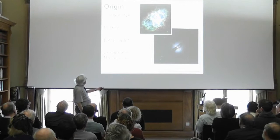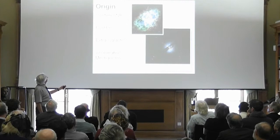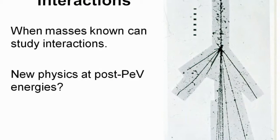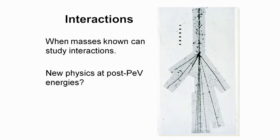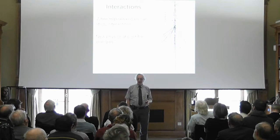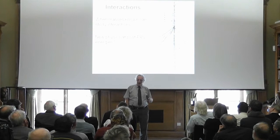So, are they really extragalactic? What are the mechanisms for acceleration? What of work is being done remains to be done. Interactions, here's that picture I showed before. It may be there are surprises still in store here because the cosmic rays extend to much higher energies than you can achieve in Geneva at CERN. The only problem is that at the highest energy, you get about one per acre per decade. It's not very high, is it? Whereas at CERN, you get about a million per second or something of that sort.